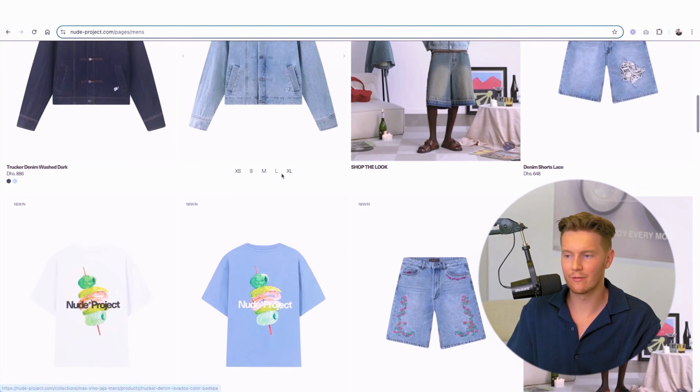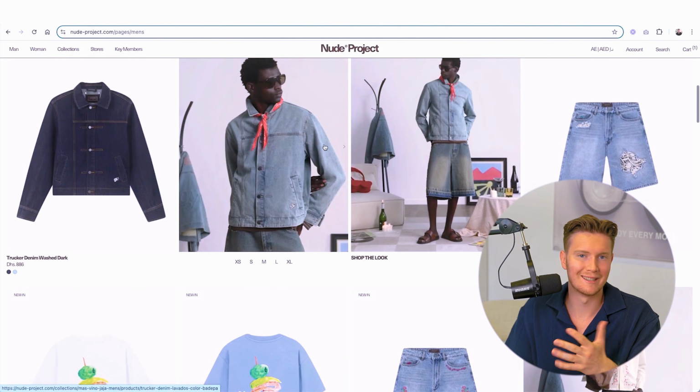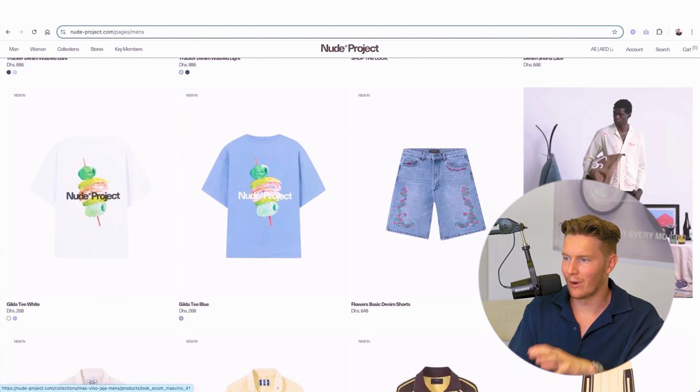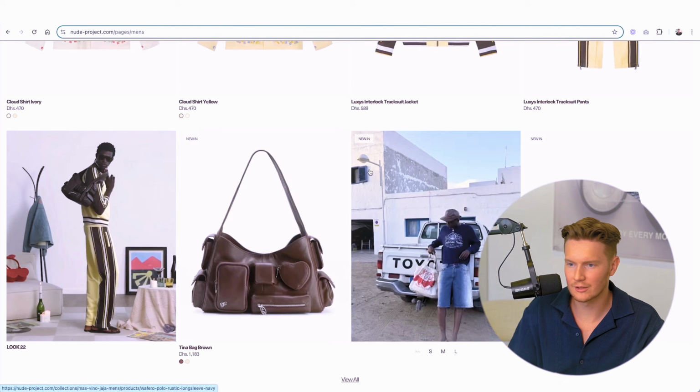And you can see the prices here for most of their products are in the kind of mid to high end category of clothing. You know, this is around 200 euros for a denim jacket, which I think is mid to high end. On their side, they have a lot of branded images of the products. They have this shop the look feature here, which I really like. And they have a lot of custom pieces.